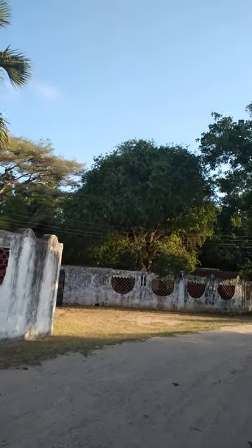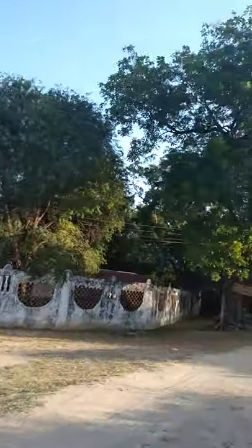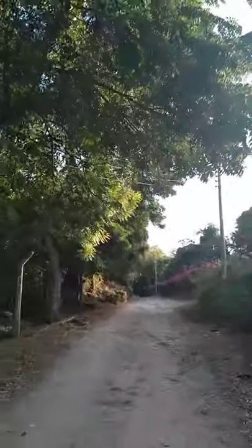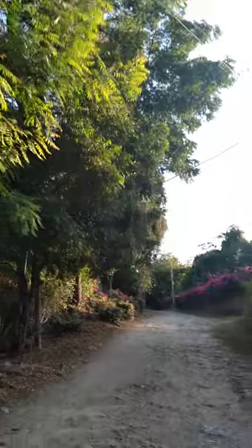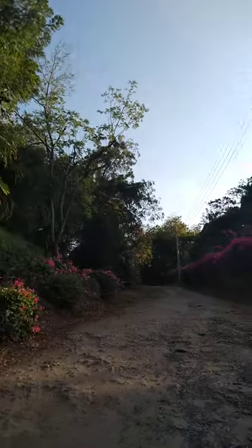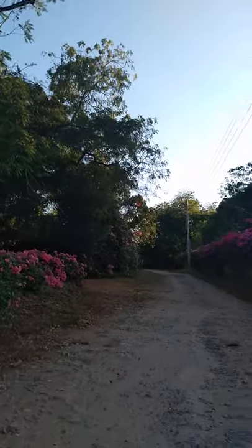Welcome to Kenya, welcome to Malindi, welcome to Casuarina Road, welcome to Silversand Road. Let's go to Driftwood. There is Driftwood right there, but let me show you this road. The end of this road, that's Casuarina Road. This is Silversand heading to Driftwood.